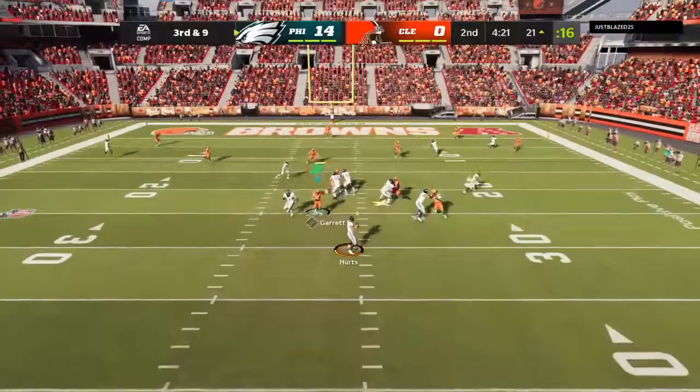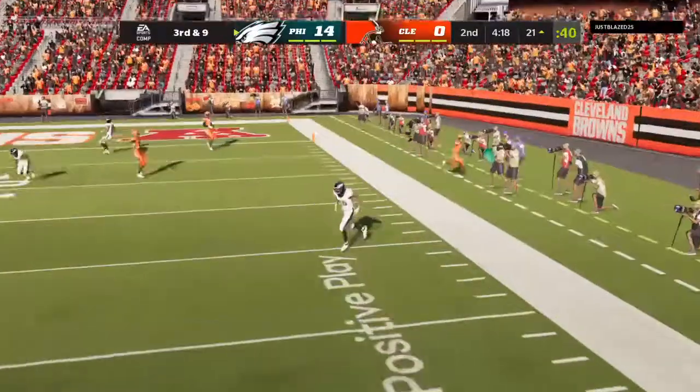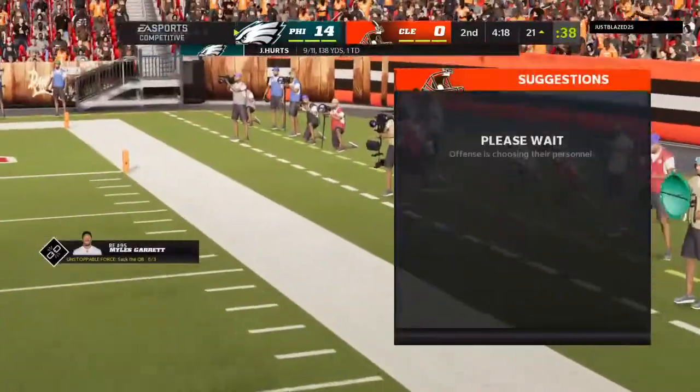Throwing from the gun, it's Hurts. Escaping the pressure right. Nothing open downfield, so he'll throw it away.